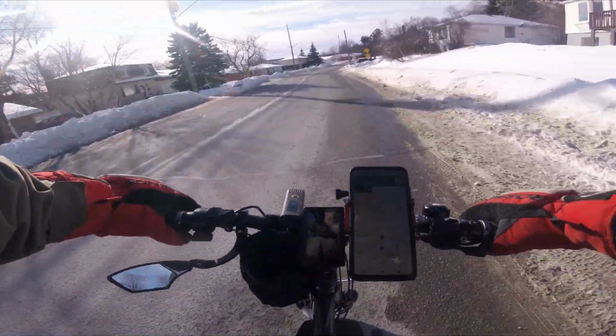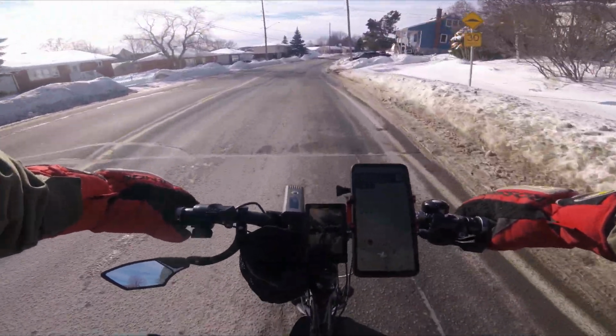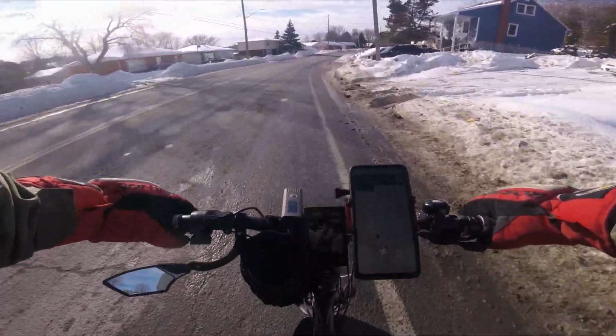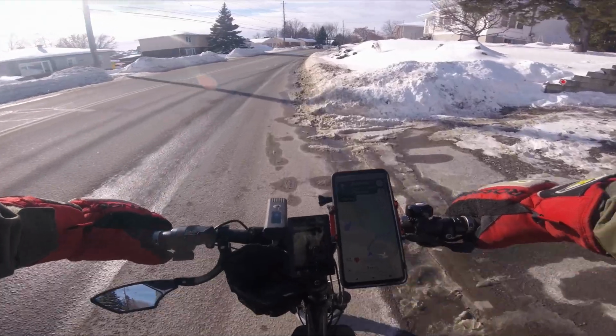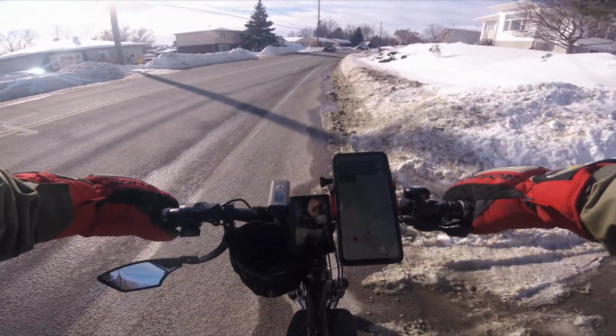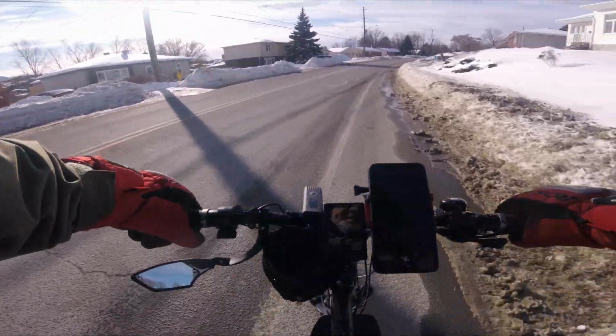So I'm going to look for a northern route. I know I got to hit... I should look it up here. So, I'm pretty sure. Well, I'm just going to do a little exploring, but I'm not going to go far down here.